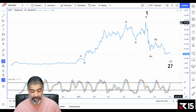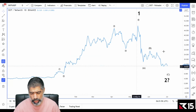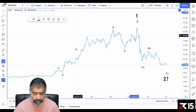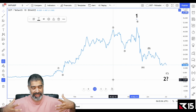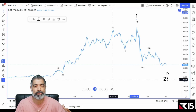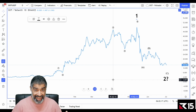Let's see what's happening from a psychology standpoint when it comes to Polkadot. So hopefully you're getting familiar with Elliott waves by now. And if you're not, very, very simply, markets have a psychology. It's really the price action. People think, is it down to just the fundamentals of the project? Is it the utility of the token? What drives the price? Well, ultimately it's buying and selling, right?